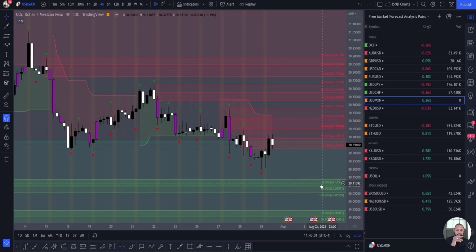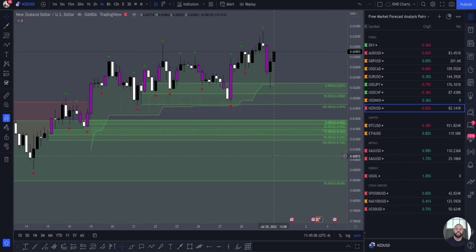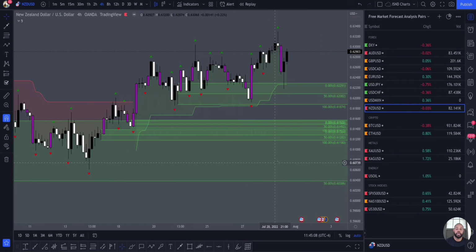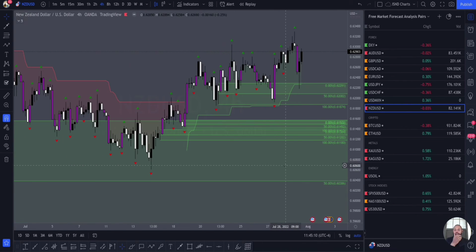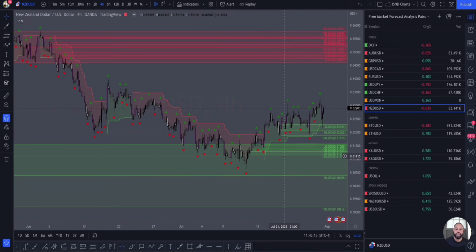All right, so that's Mexican peso. NZD USD. All right, short-term currency bias for this pair is short, based on the fundamentals. But here lately, demand has been in control.